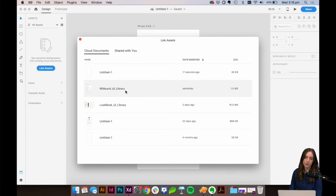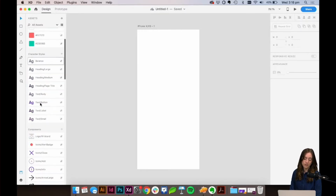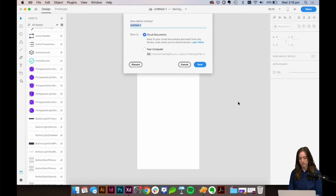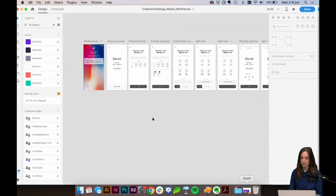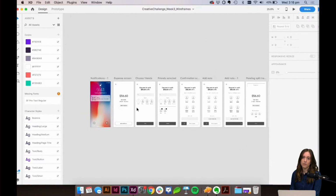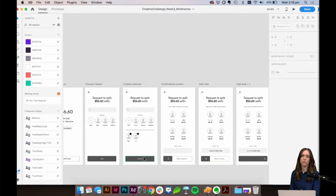Wildcard UI library. So I would load that in, and it would all be linked here. So I've got all my colors, I've got all my character styles, and I've got all my assets. So I'll just get rid of this because I don't need it, and I will go back to this file. So this is pretty much where we landed last week with all the wireframes. I've added a couple of extra screens in here based off what we learnt.